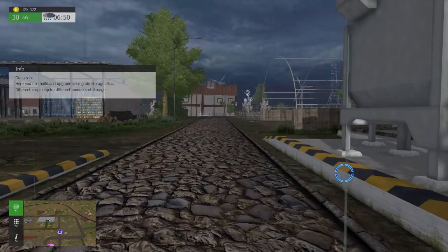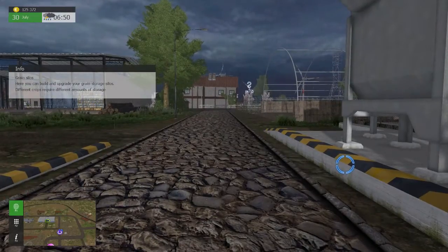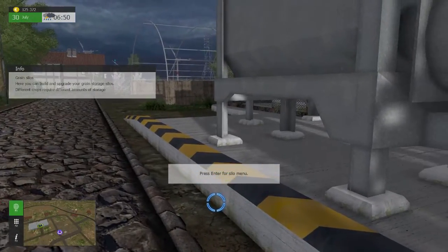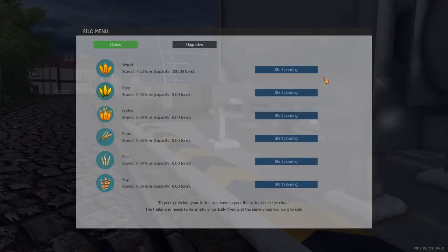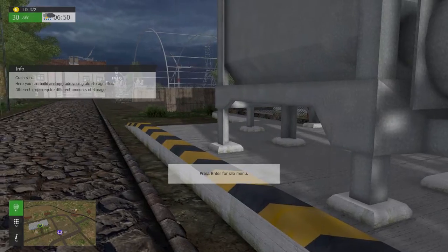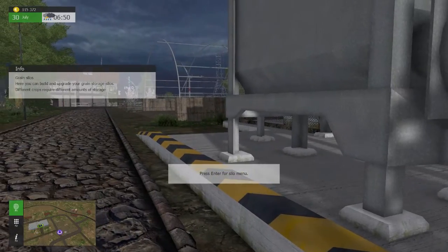Alright, here you can build and upgrade your grain storage silos. Different crops require different amounts of storage. Press enter for silo menu. Okay, what would they like us to upgrade, by the way? Upgrade! Oh, okay, I guess we can only upgrade one, as it's the only silo we actually own. So let's upgrade it for 10,000 euro. There we go. Is that good enough? Yes? No?